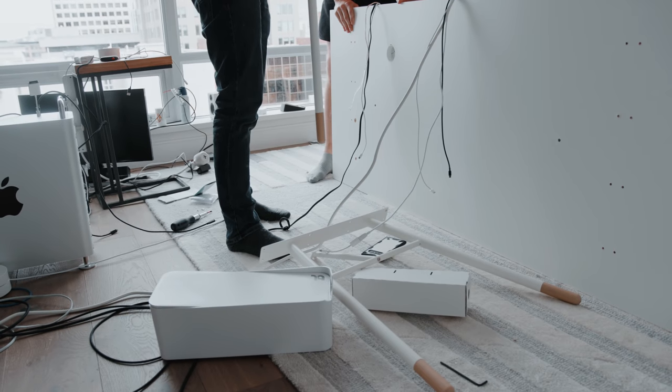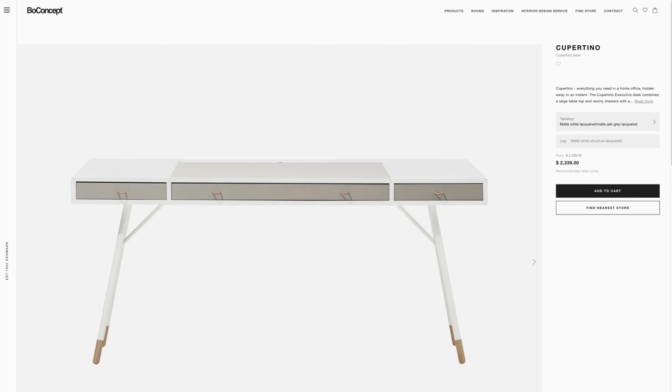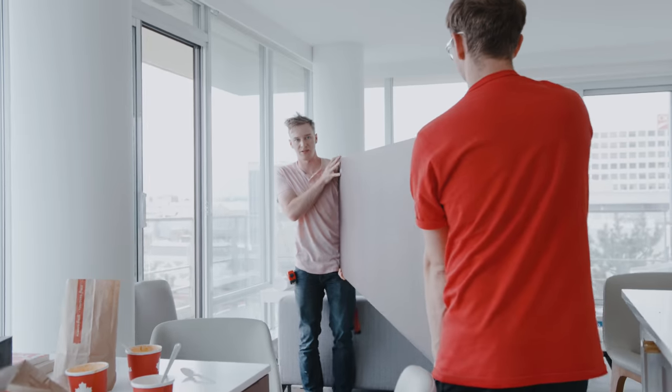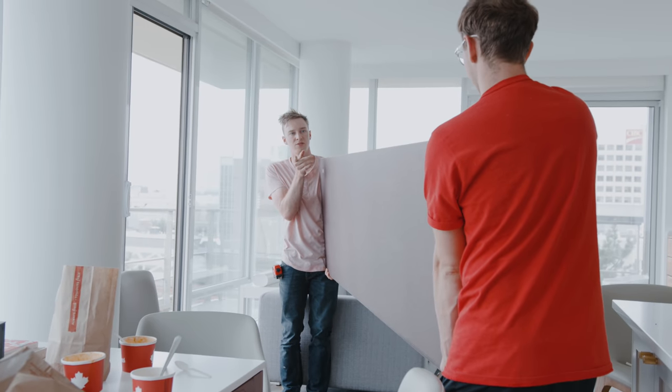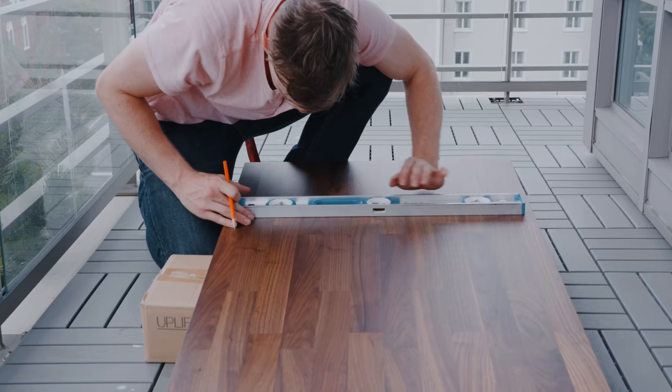So the option that I ended up going with was using my existing desk, which was from Bow Concept. It was definitely not cheap, so I didn't really want to get rid of it, but at the same time kind of add some color and contrast. So I went with the IKEA Carlby top, which is meant to be a kitchen countertop, and cut it down to 84 inches to use as the L side. It's enough space to be able to work on this side while also having enough room to not bump my chair into the wall when I'm moving it around.